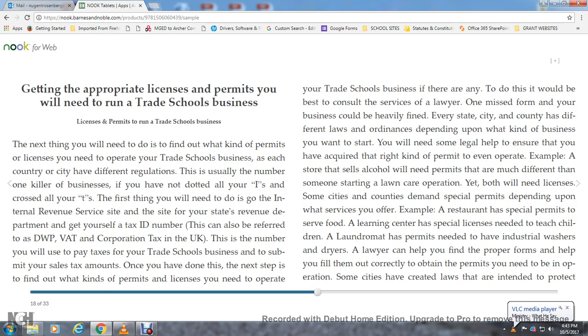Some cities and counties demand special permits depending on what services you offer. For example, restaurants have special permits to serve food. A learning center has a special license needed to teach children. A laundromat has a permit needed to have industrial washers and dryers. Lawyers can help you find the proper forms and help you fill them out correctly. To obtain permits, you need to be in operation.